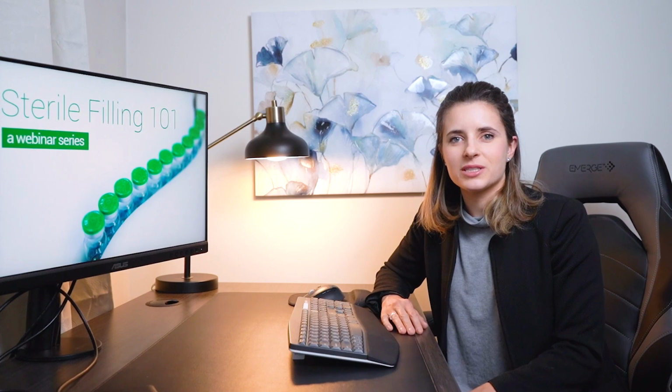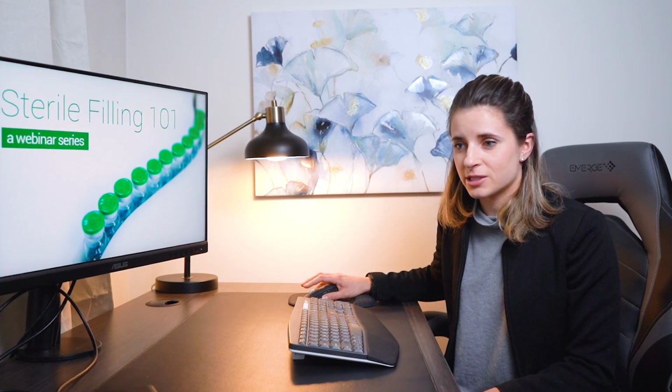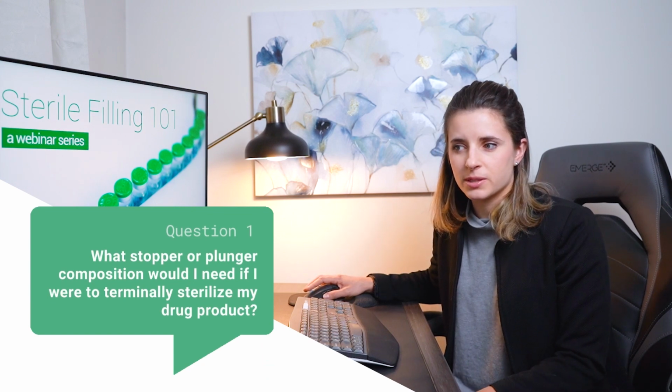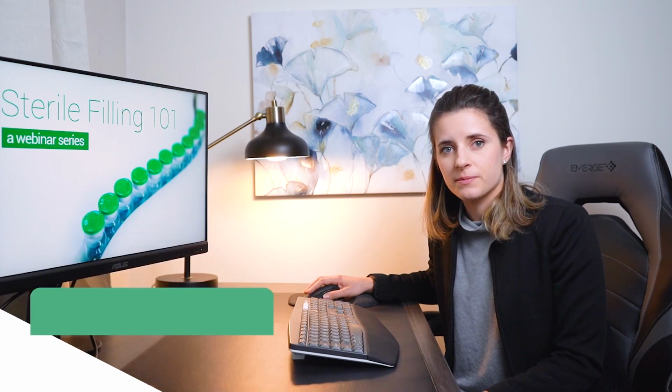Okay, it looks like we've received all the questions we're going to get, so let's start with that first question. This one I'm going to direct towards Sebastian. The question is, what stopper or plunger composition would I need if I were to terminally sterilize my drug product? The 6720 GC formulation has been developed to be compatible with terminal sterilization. Thus, PremiumCoat product may be the right choice.